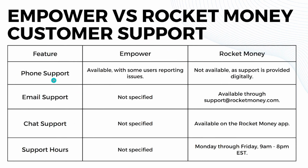And when it comes to phone support, Empower has it available, with some users reporting issues. And when it comes to Rocket Money, it's not available, but support is provided digitally. And when it comes to email support, as you can see, it's not specified for Empower, but I know they have email support on their platform. You can just look it up. And Rocket Money is available through support at rocketmoney.com, so you can email them there.